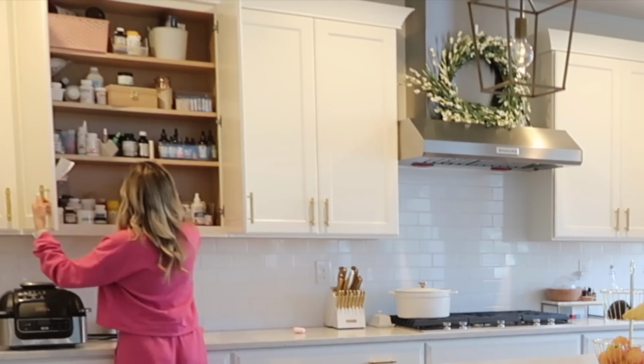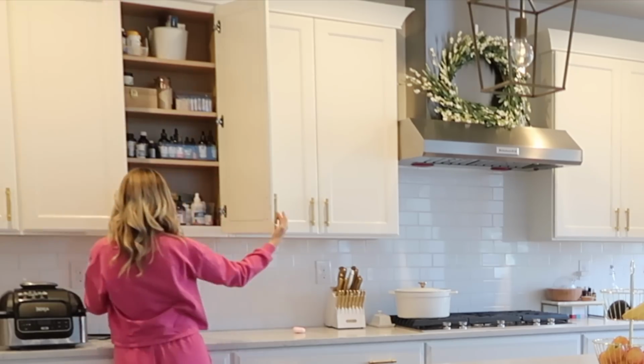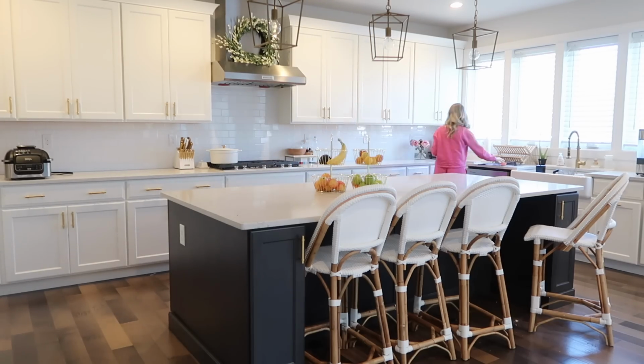So step 1, we're just putting everything where it belongs. I'm zooming in here so you don't see my giant wedgie, but you can still kind of see it anyway. So that's what we're doing here, just putting everything away first, and then we're going to get started on the dishes.